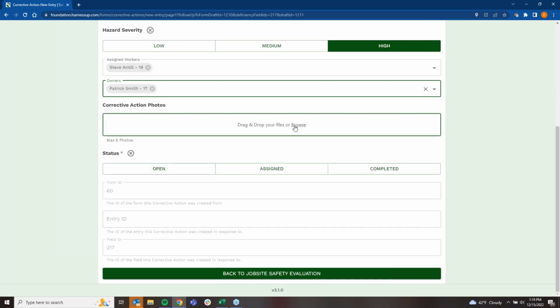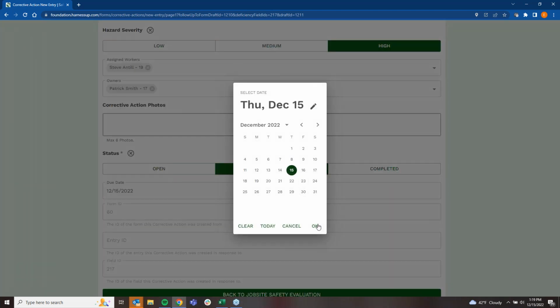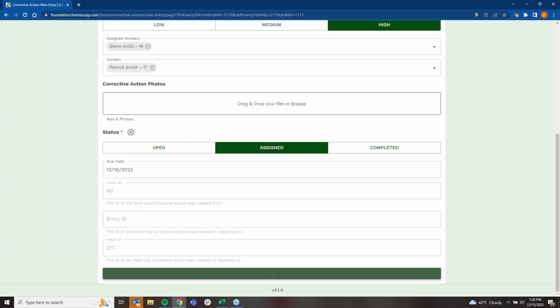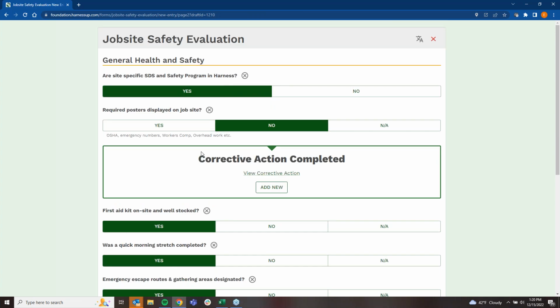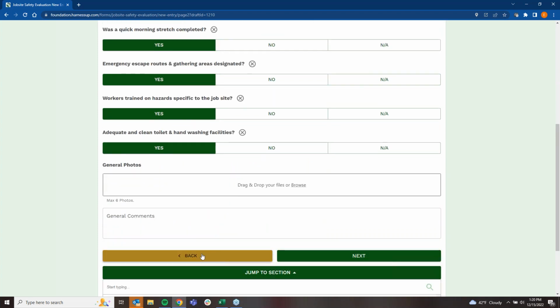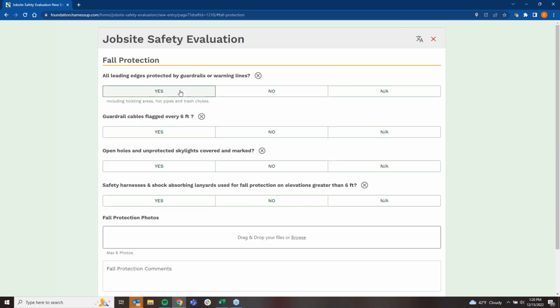Similar to that JHA, we can add a photo and mark that up here. Then we can also say, hey, this needs to be up today, or maybe before we start the job tomorrow, this needs to be on the site. I can submit that. A notification is going to go off to Steve and Patrick, letting them know that a corrective action, or a deficiency, has been identified. Then I can continue on with my inspection. That notification goes to them, but it's not slowing me down from the task at hand of identifying these hazards as a whole.